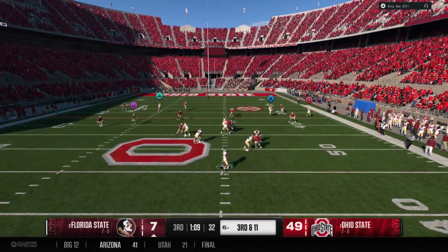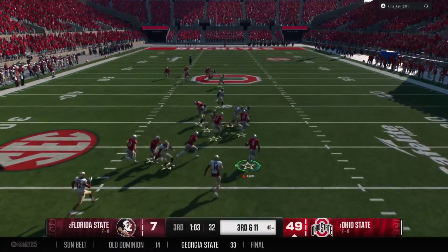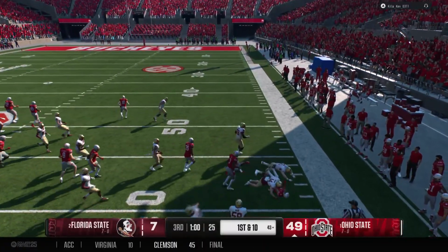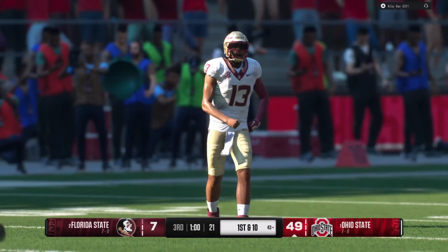Drops back, needing a 3rd down completion here. And he's going to stretch the defense, taking a deep shot here. Wow, that is interception number 4 today for this QB. Going the other way, can they stop him? Finally able to take him down, but that's a great return after the pick. Boy, would this quarterback love to have this one back.